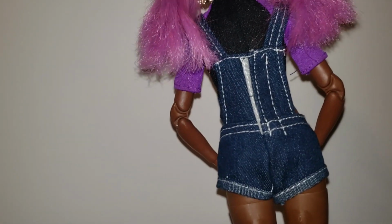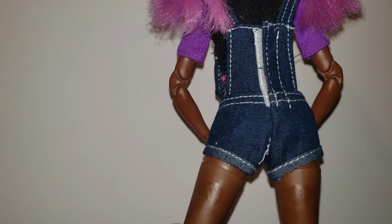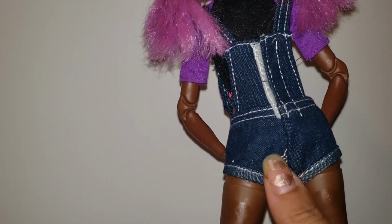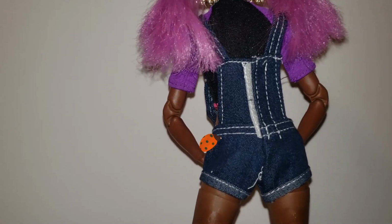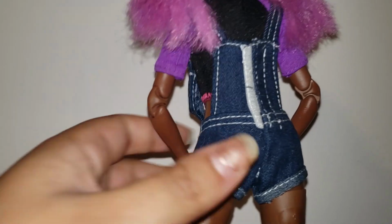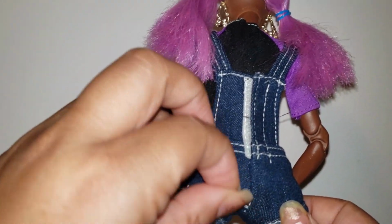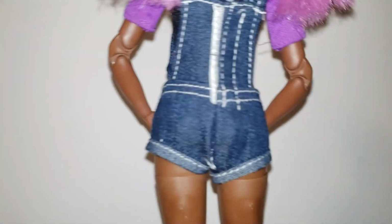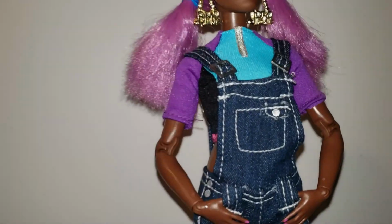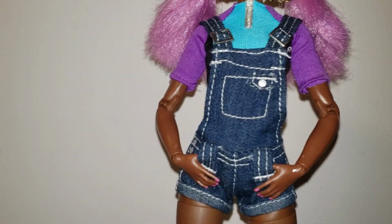I just noticed that down here in the back, the shorts kind of rise up a little bit, and there's this weird seam here, like the thread is starting to come loose. So that does not look good. It looks like her pants are gonna just split open or something. But I don't know, it just looks like a loose thread. So I'll have to trim that up, whatevs. But the actual size of the overalls, they seem to fit her just fine.